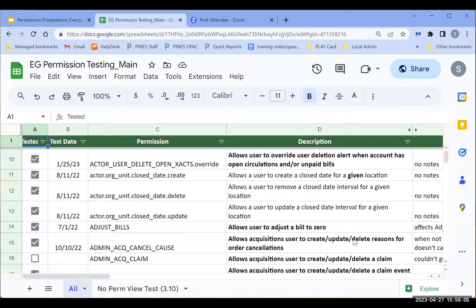The one that comes to mind is moving the hold to the top of the queue. That was one we were concerned about, because in a consortium we never want certain patrons to get preference. We wanted to follow the order of holds, the very complex order of holds. So that was something we did end up removing.